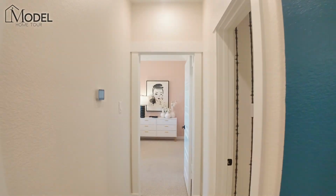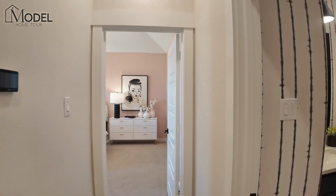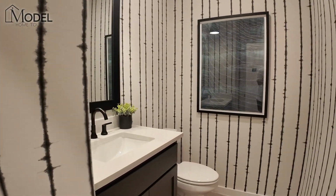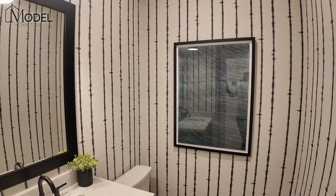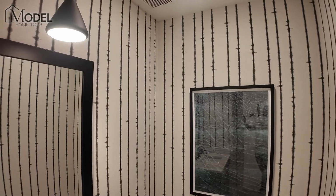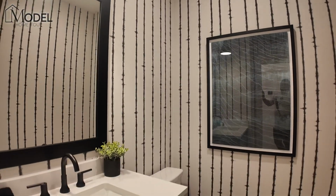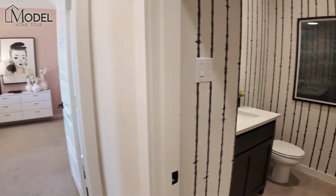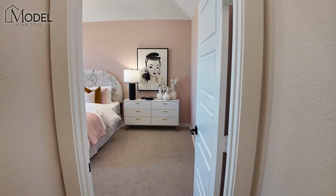Let's spin you around. We're gonna show you the bedrooms now, and we're gonna show you, this is the powder bath. So here's where you get that powder bath. You can see they got the wallpaper. Wallpaper is making a comeback, guys. Again, wallpaper, another one of those things probably not going to do with the builder.